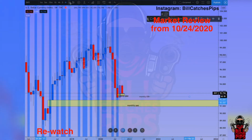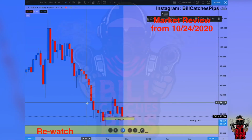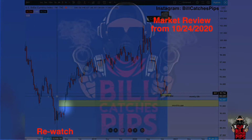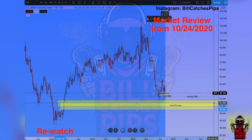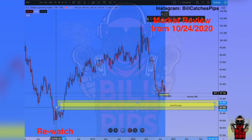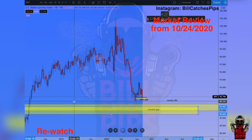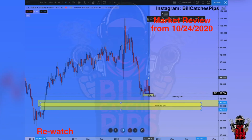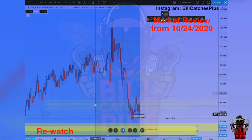Gonna drop down to a weekly chart right now, and we can see that we have another gap right down below here. We have this gap here on the weekly. So it looks like we really want to fill in this gap. We have this open gap, and just looking at the way it's reacting off these levels, it looks like we really want to fill in this gap right here. So that's my higher time frame objective.